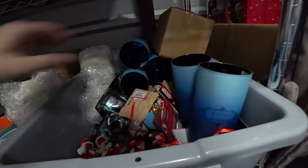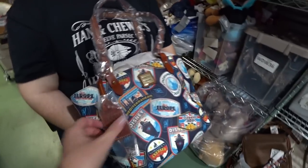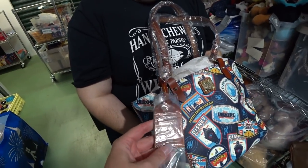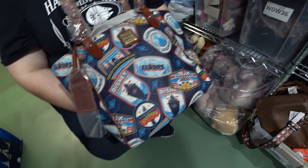Ooh. Gentle. I don't know what's in there. Oh my gosh. That's the Dooney. The European Magic. Disney Magic. Disney Magic Cruise Line. Look, British Isles.